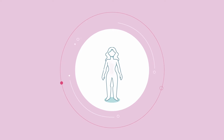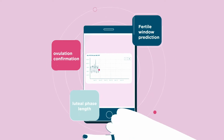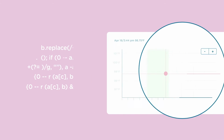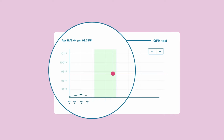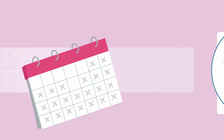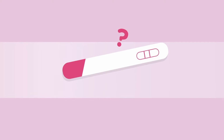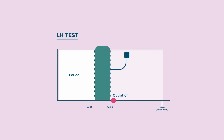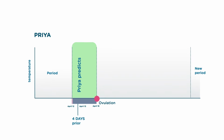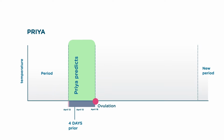By continuously measuring your core body temperature rather than measuring it once per day, Priya's app-based algorithm detects these patterns to more precisely predict your fertile window. OPKs typically work to identify a surge in luteinizing hormone with a single urine test per day. This surge can often occur less than 24 hours prior to ovulation. If you take the test at the wrong time, you may entirely miss your fertile window. On average, Priya notifies you 4 days prior to ovulation, giving you and your partner more time to have intercourse when you're most likely to get pregnant.